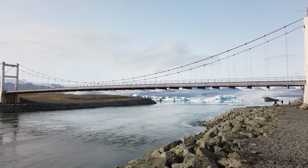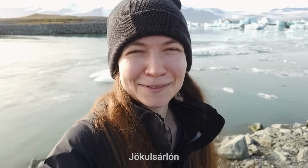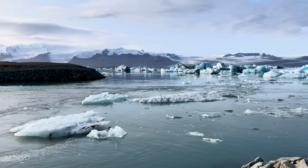After a 3-hour drive, we've arrived at Jökulsárlón, I believe, the Glacier Lagoon, and it's one of the things I was most excited about seeing in Iceland. It's very blue, chunks of ice behind me floating in the river, and yeah, it just looks very different than any place I've been before, like most of Iceland, I guess.